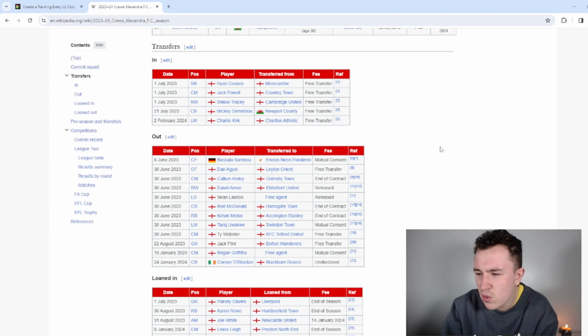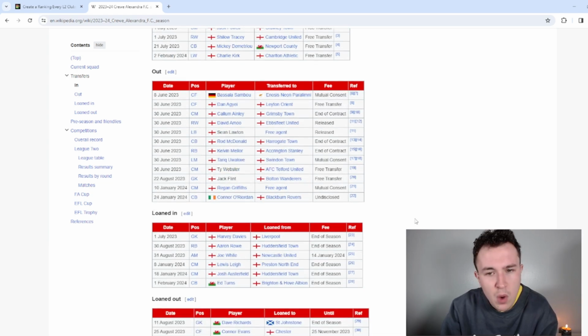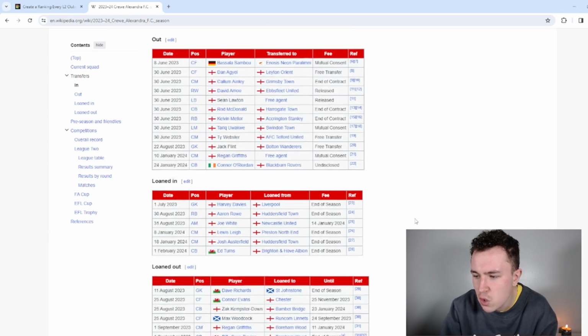They didn't really lose anyone too significant on a permanent deal. Obviously, Connor Riordan. I'm honestly so sorry. He joined Blackburn for an undisclosed fee. Again, Crewe always get the good money in for their players, so I'm not too worried about that.